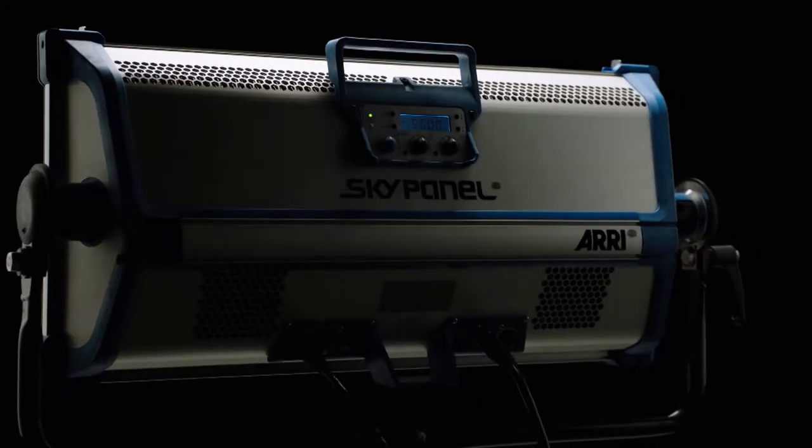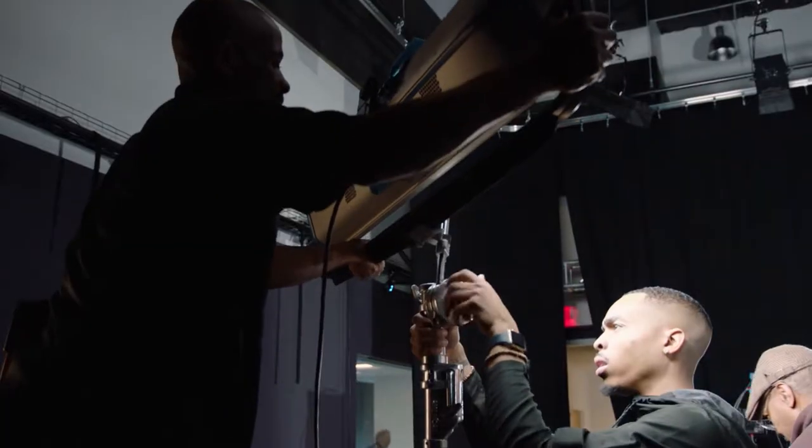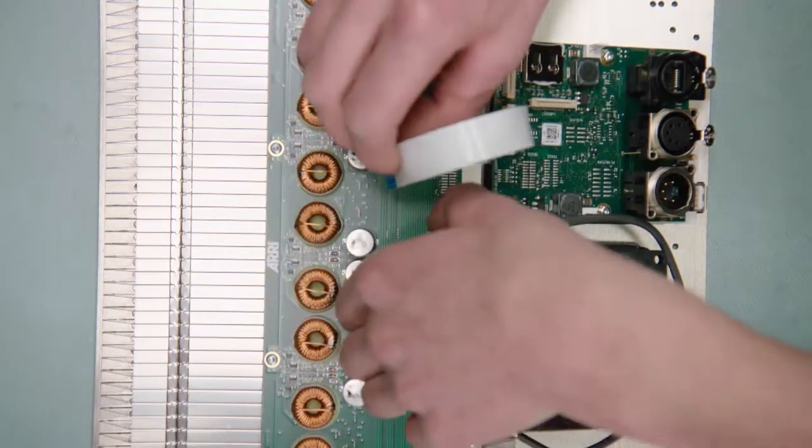Sky Panel is a compact, ultra-bright, and high-quality LED soft light that sets a new standard for the industry, with a design focused on form, color, beam field, and output. Sky Panel represents the culmination of more than a decade of research and development of LED technology at ARRI.